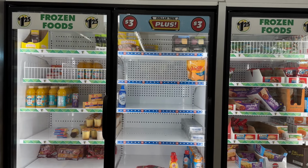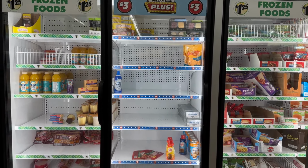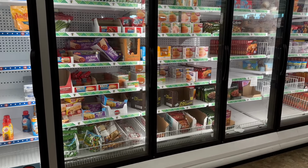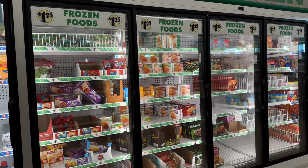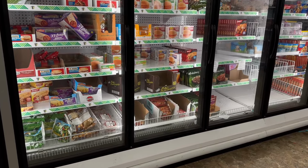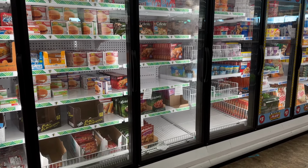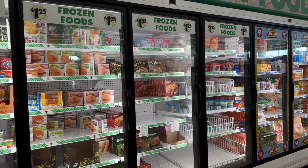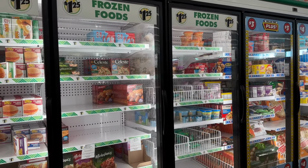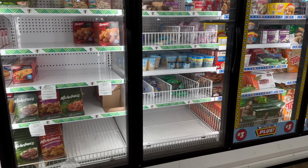Right over here on your left, you have the $1.25 refrigerator items. Same with the plus $3 items. And then back to the $1.25 freezer finds. So you got a lot of burritos, fast bites, vegetable bags. There's still a recall on the Michelina's microwave foods. So if you still have those, return them back to Dollar Tree and get your full refund.